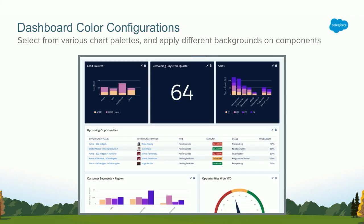And then also with dashboards, really cool thing, now you can actually choose themes for your dashboard. So you can have a light theme or a dark theme, and you can also customize it so that certain components have the light or dark. And then you can also choose from a set of color palettes for your charts to use in your dashboards.